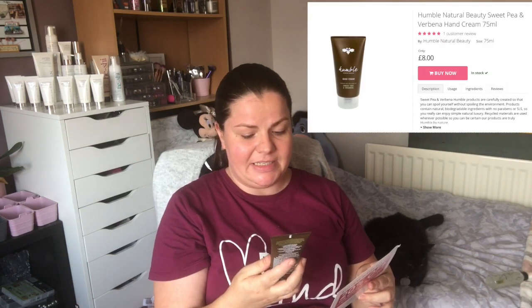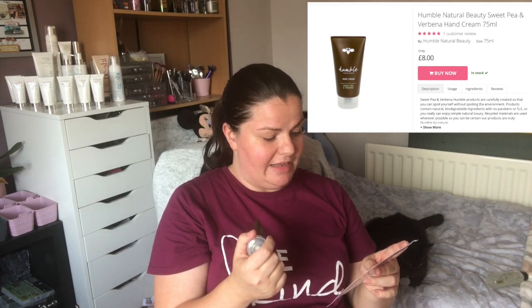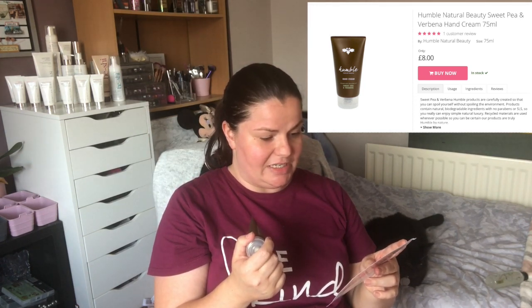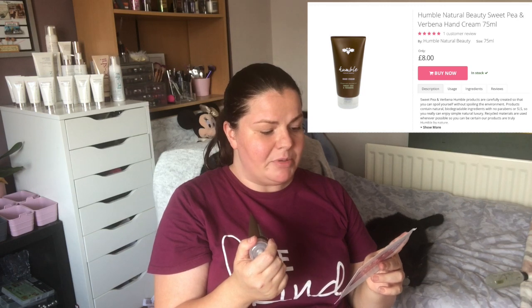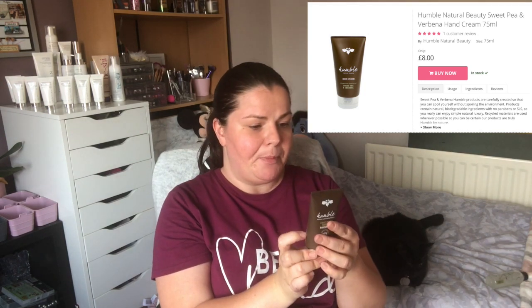Anyway, so the next item we have is Sweet Pea and Verbena Hand Cream. Sweet Pea and vanilla is one of my favourite perfume scents or body spritz scents at the moment. So this is a delicate fragrance with top notes of lemon and verbena on a heart of jasmine with a woody base. TV presenter Kate Humble's products are carefully created so that you can spoil yourself without spoiling the environment.